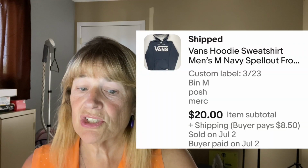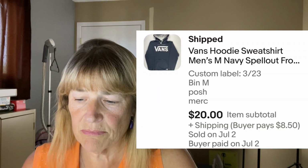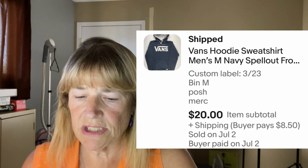Next item is a Vans hoodie, really nice condition. I listed that back in March and sold that for $20, just on an offer. That wasn't on one of my sales.